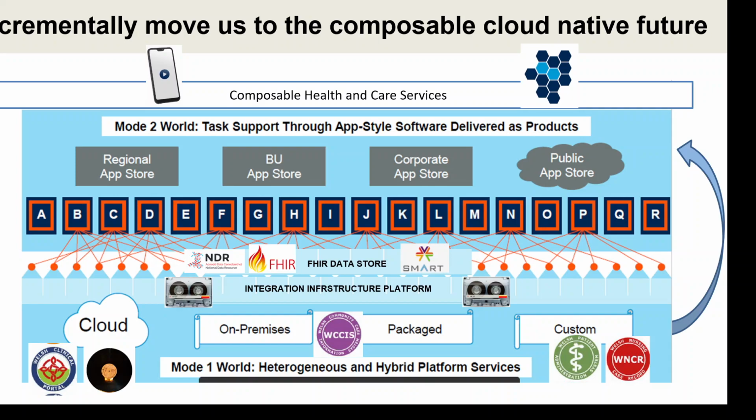So this is an illustration which allows us to move from the bottom, the old world, the mode 1 world, which is the heterogeneous and hybrid services that we've got at the moment. And you might say the vinyl record equivalent, which might be WCCIS, might be WNCR, WPAS and the like. You look to integrate those through point integrations into a common FHIR data store, which I suspect may exist now, but a lot of that can be just copied and moved over from other places that have done it successfully.